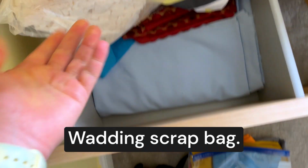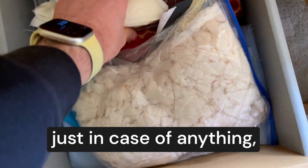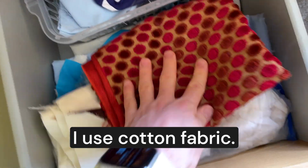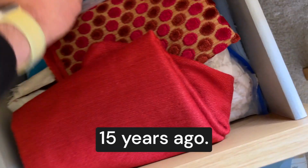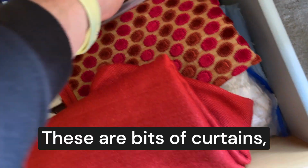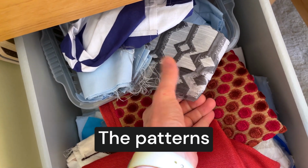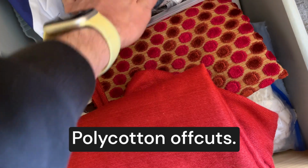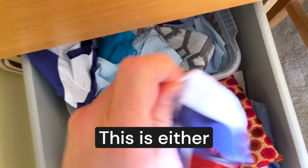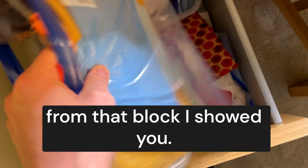Modern scrap bag. This is polycotton fabric, so I keep it here just in case of anything, but I don't use polycotton fabric, I use cotton fabric. These are cushion covers I started to make 15 years ago. These are bits of curtains. Thought they were quite nice, the pattern, so I thought I would keep it for a table runner. Polycotton offcuts. These are test churn dash. This is the offcuts from that block that I showed you.